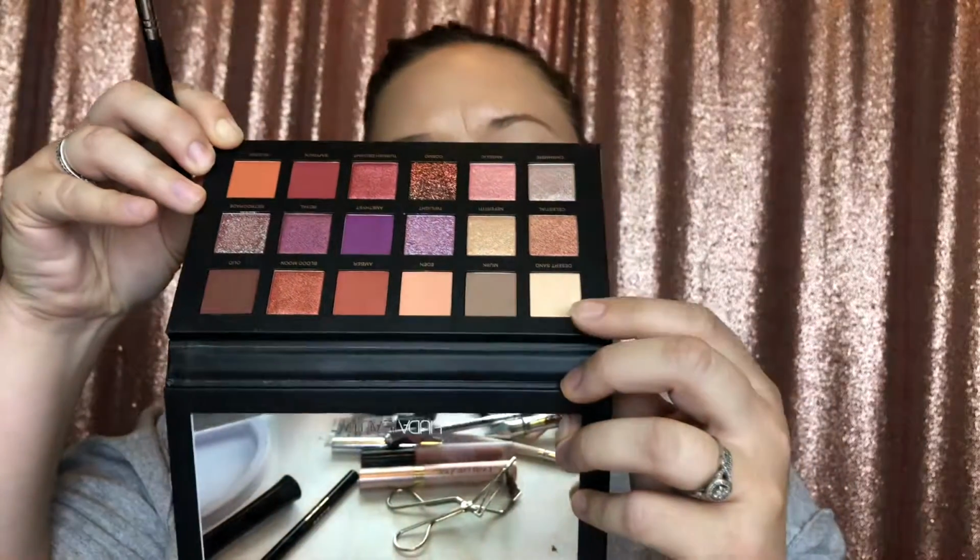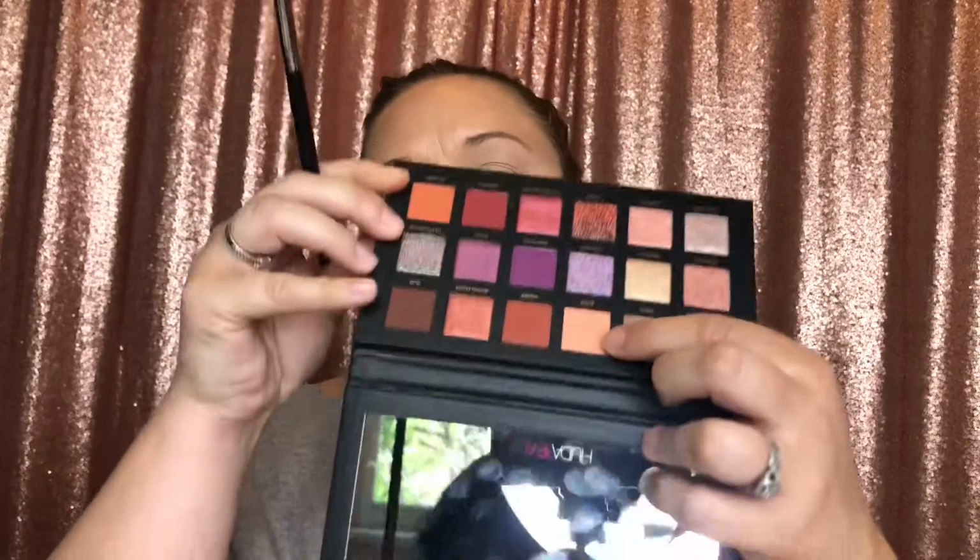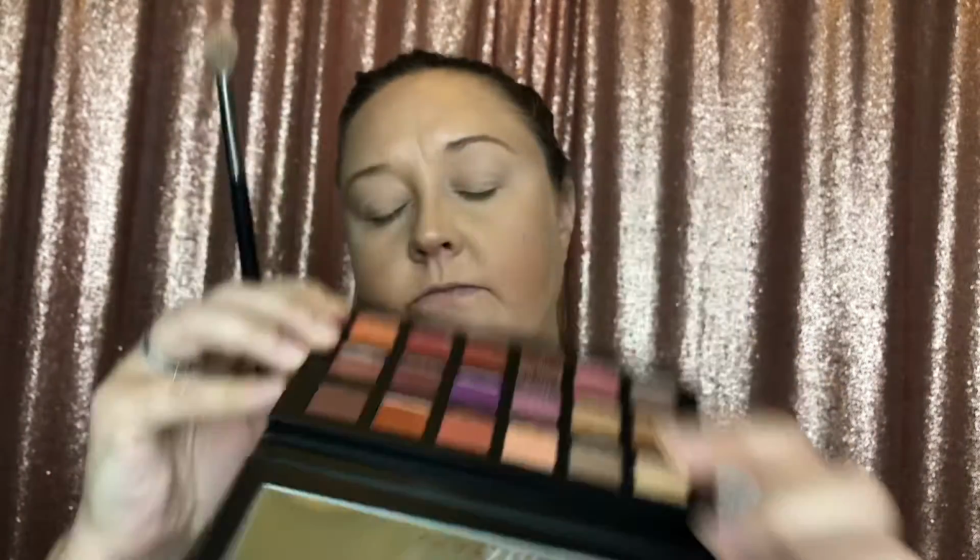Okay, to this shade right here called Desert Sand, and just kind of dust that all over my lid to kind of set the primer and help with blending and all that jazz. And I think for transition, I'm going to use this shade right here called Eden.